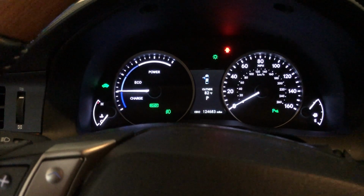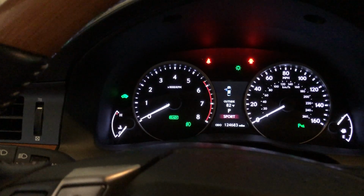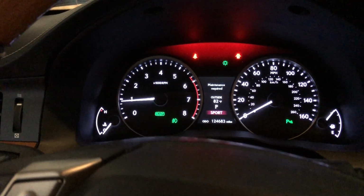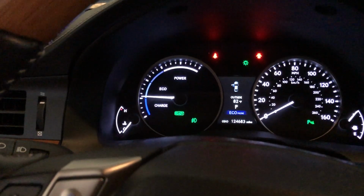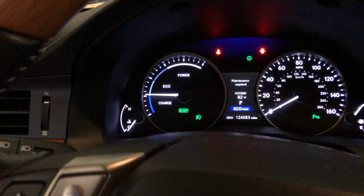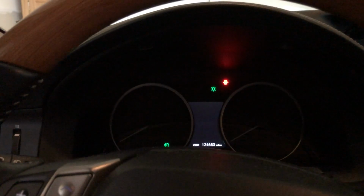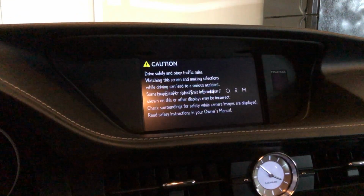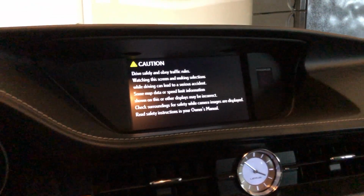There is a sport mode available on this car, and if you switch it over to sport, you can see it changes your dashboard to a tachometer. And if you want, there's also an eco mode, which will make the gas pedal harder to press, the response time slower. It's energy saving, obviously, and it'll get you a little bit better gas mileage.